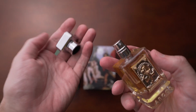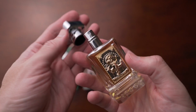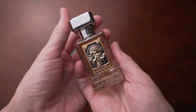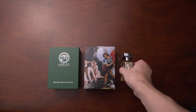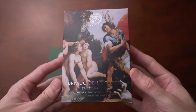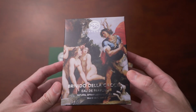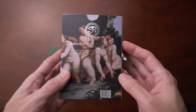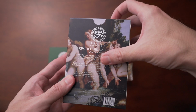But their scents are just as good as their bottles, and that's one reason why I truly love this line a lot. Now, Triumph of Bacchus gets the lion's share of the hype from the line, but there are others in the line that I think are great as well, and this is one of them. Brevido della Caccia is not truly a fresh scent, but I think this works great in the summer months for formal and night type of use there.